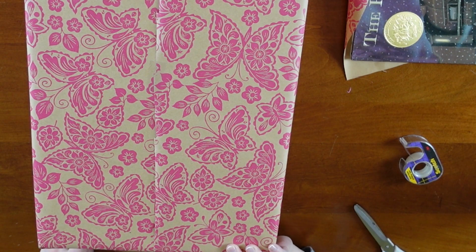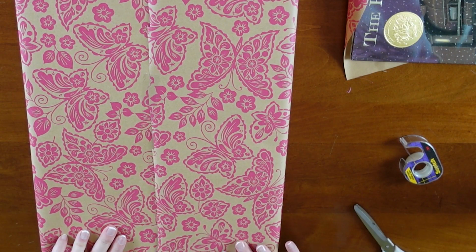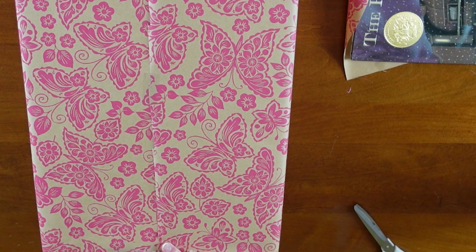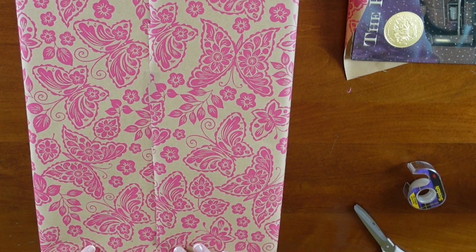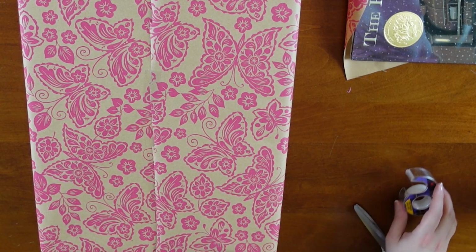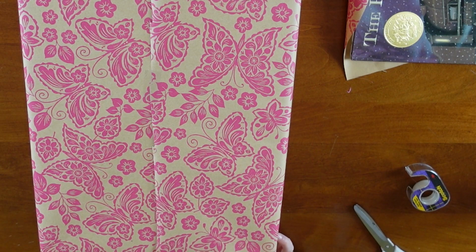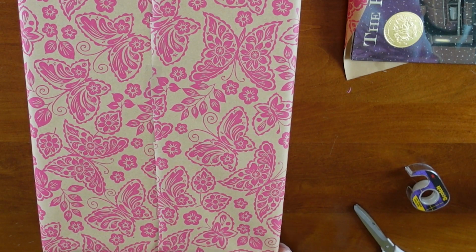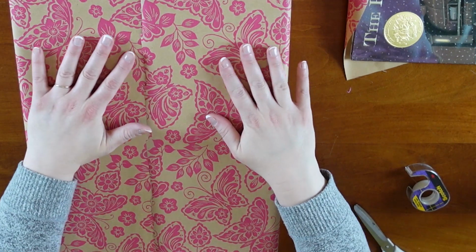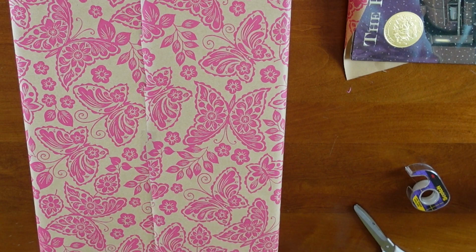I am very lucky not to have any irregular gifts to wrap this year. But when I do have irregular gifts, I like to wrap them using the bag method. And if you are so interested as to want to learn how to use the bag method to wrap an irregular gift, then be sure to let me know in the comments. That is, if you're not already asleep at this point in the process.